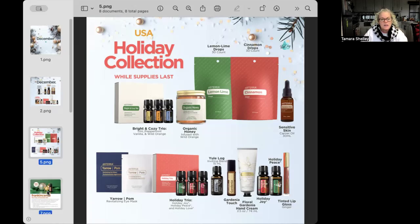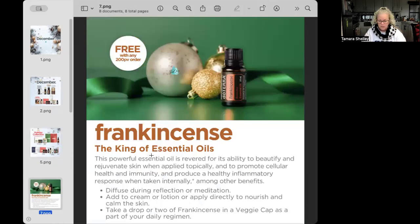Okay, so let's move on to, like I said, the 200 PV frankincense month. Frankincense is known as the king of oils because if you don't know what to grab, that's the one you grab because it's good for so many things.